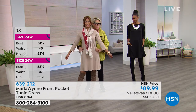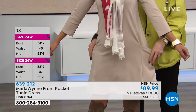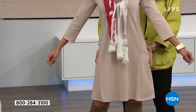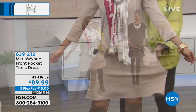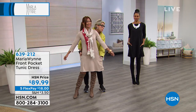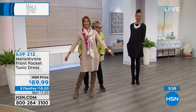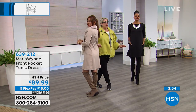No, the side seams, the side panels on this give you almost a princess effect. This is a fit and flare. The pocket stays very close to the hip, but gives it a modern, cool look. And do you mind that I have my hands in your pockets? It goes all the way down to here, right? I don't know what you put in those pockets, but that's a serious pocket. And you get great coverage because this is our lightweight ponte.